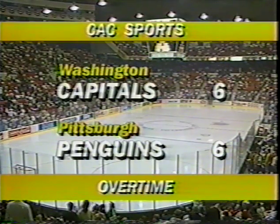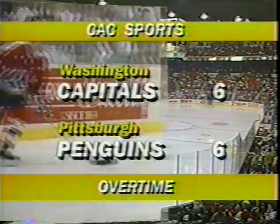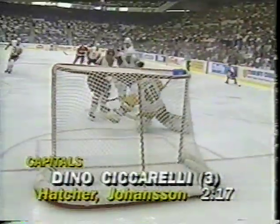Goal came at 2:17. Cicerelli had 5 shots in the period, and 2 of those were for scores against the Penguins. And here was the first one. Cicerelli at 2:17 from Johansson and Hunter from right in front.